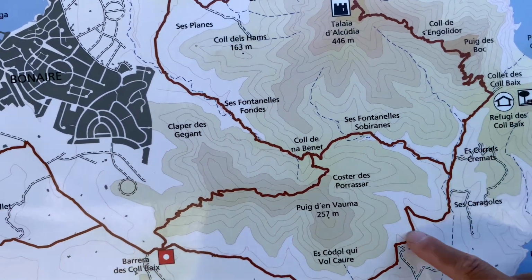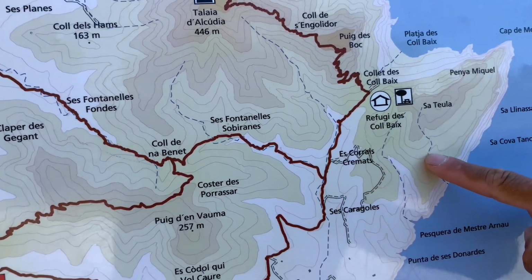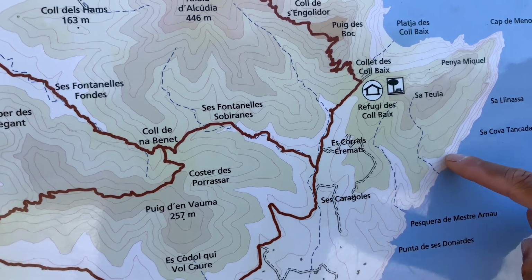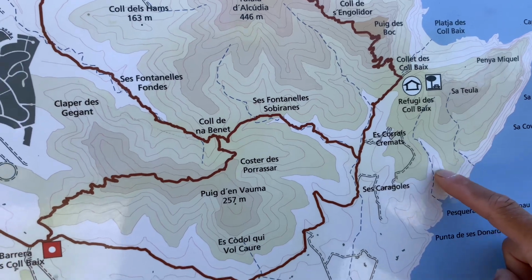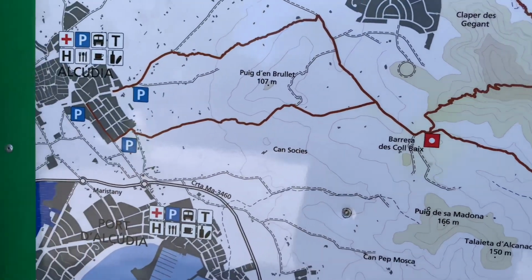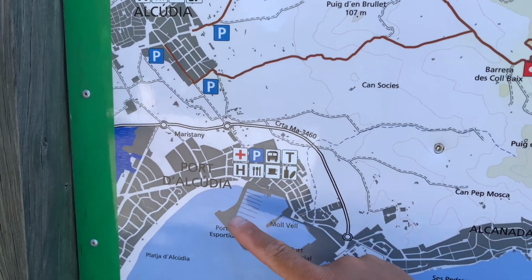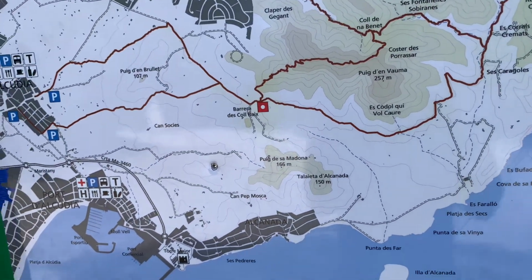Then this trail actually goes along more the top of the mountain. I'm going to make my way down to, I think there's a cave here somewhere. I'll make my way down to there, and then make my way along the coastline back into the port. So 12 miles in total.